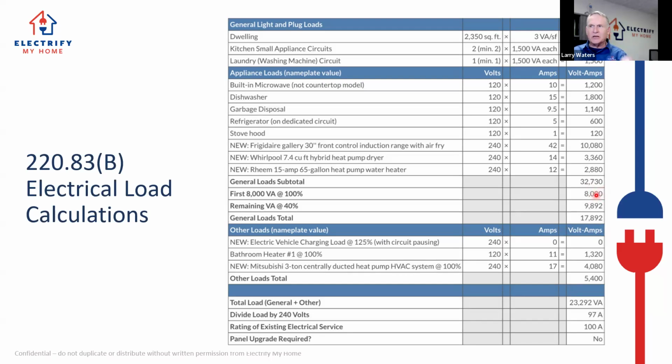This is our basic load that's really disaggregating all this down to 8,000. Okay. And then we're going to take the remaining number, 32,730 minus 8,000, and we times it by 0.4. And that's our coincident remaining VA load. And that brings that big number all the way down to 9,892. So we've got a lot more power in this panel than we think we do, right?